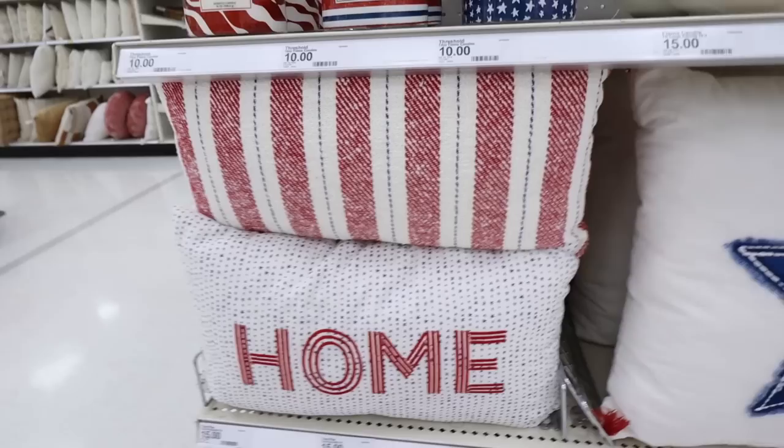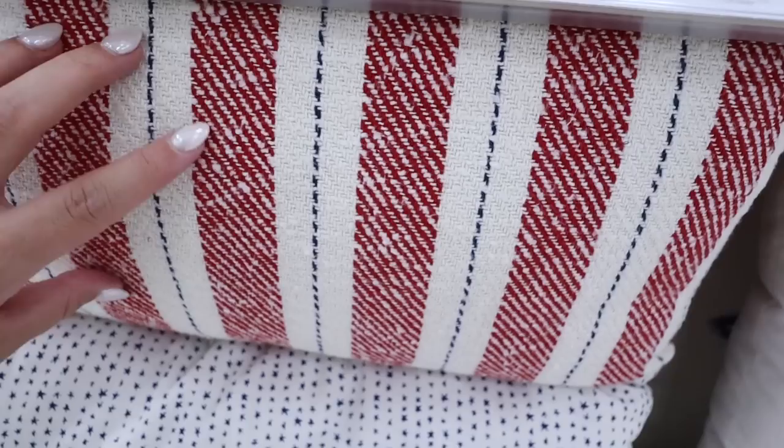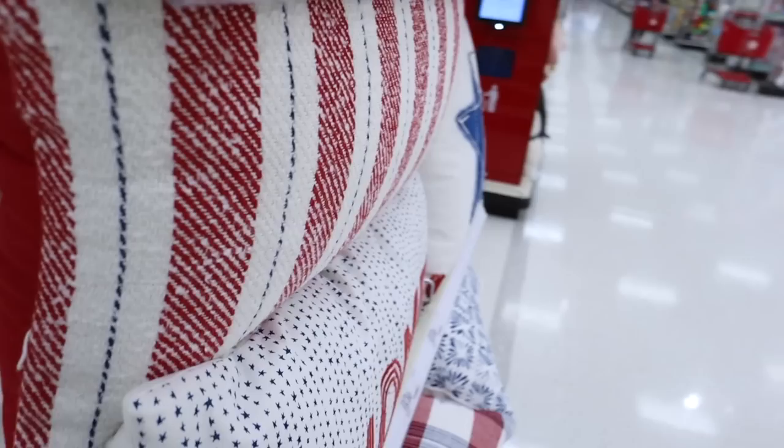They have this red stripe version. It is like a very nice knit pillow. I really like this one. It's super soft. You could use this outside, but I do feel like it's more of an indoor pillow, and it has red on the back, not this stripe pattern.